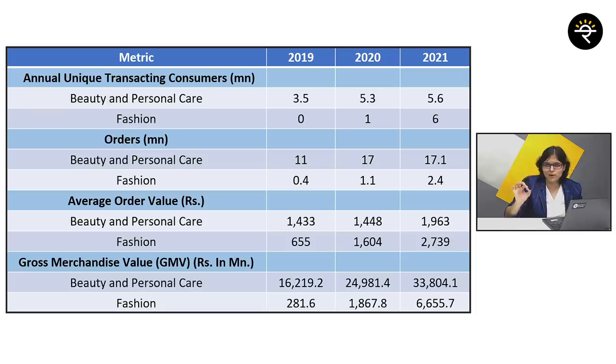Just to give you an example, assume that the main price of the product is 100. Out of that, 5 rupees is GST, and assume that another 5 rupees is discount. Then ideally, sales value is 90, but because I'm going to gross up, GMV will be 100. So GMV has gone up from 16,219 to, oh my God, 33,804. That's a huge number. And similarly, in fashion also, it has gone up to 6,655. Fantastic. Both these segments are doing very well.